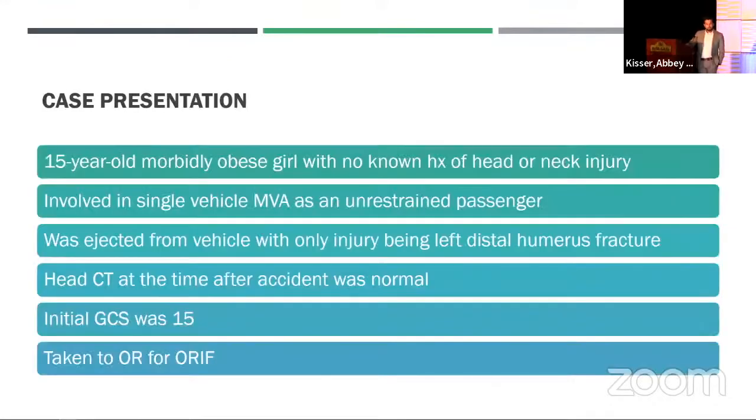I'm not that lucky. So first, for a case presentation, we have a 15-year-old morbidly obese girl. To put into perspective, she's about 300 pounds with no known history of head or neck injury. She initially came into the hospital after a motor vehicle accident as an unrestrained passenger. And this is going to tie into some of the social aspects. A little background was that she was under foster care, or with someone else not related to foster care, where the driver told all the kids in the car to unbuckle their seatbelts, and there's this misnomer of whether or not he purposely crashed the car trying to kill everyone in the car.